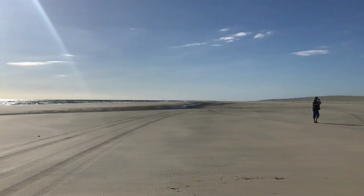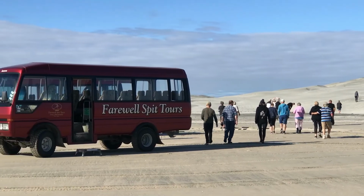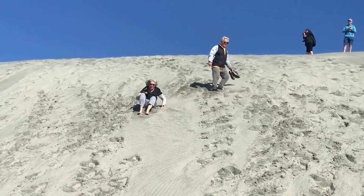The buses stopped a few times on the beach, and at one spot most of the other sightseers took the opportunity to climb to the top of the sand dunes, but we didn't bother, not wanting footwear and pockets full of sand.